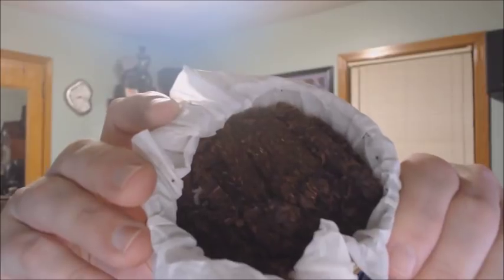Let's take a look at the presentation, shall we? That's pretty much what you get. These are the cakes. They're very thin. Typical of Sutliff. Or if you've ventured into the Hearth and Home tobaccos too, which are done by Sutliff. Same thing. If you had marble cake before, it looks almost exactly like marble cake actually.